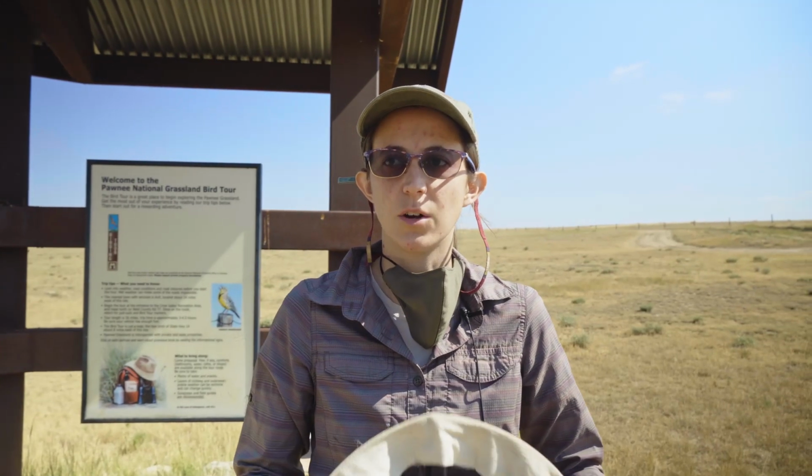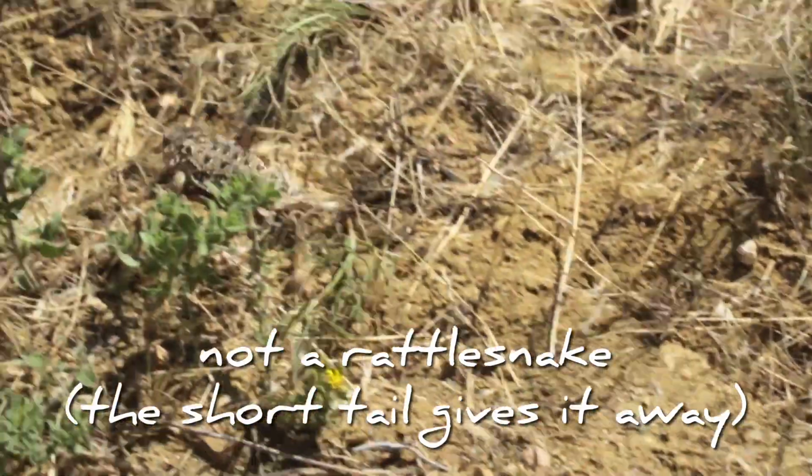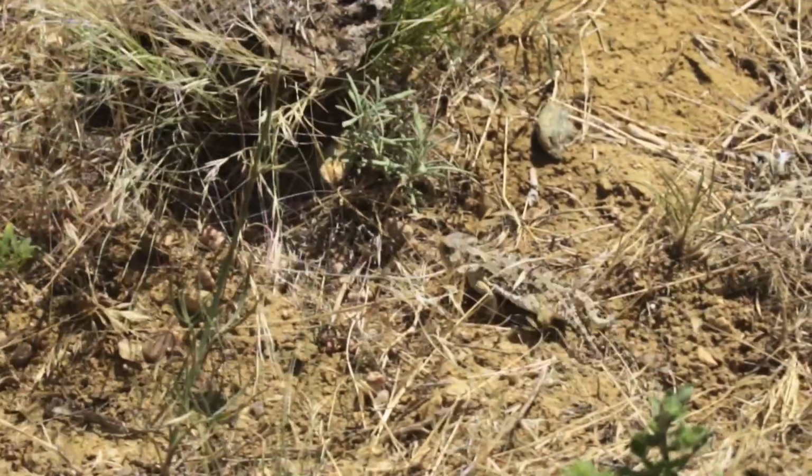birds. Birding on the prairie has its own dangers associated with it, just like any habitat. There's a lot of rattlesnakes out here, so definitely keep an eye out for that. If you wear snake gaiters, that's great. If you don't have them, just watch where you step.